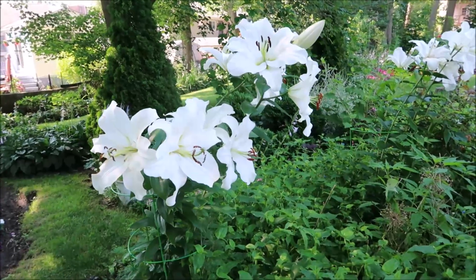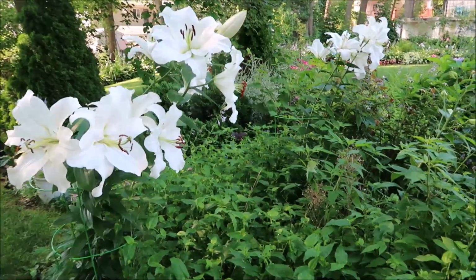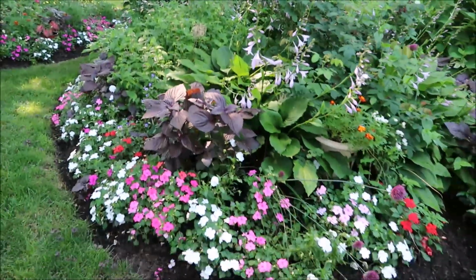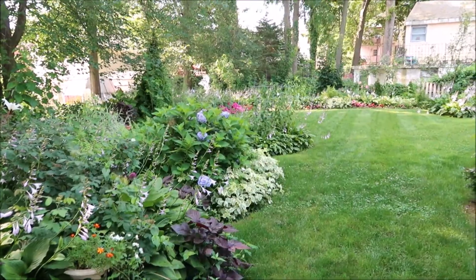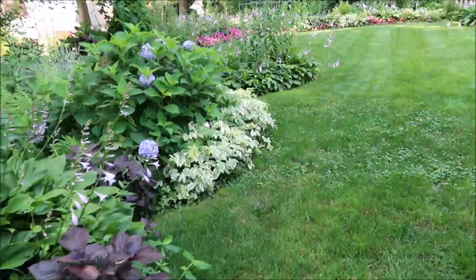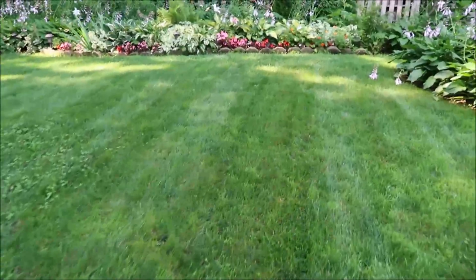Lilies are still holding out. I think I have one more bloom left to open, but other than that, they are just looking so spectacular here in the garden. And the other batch over there is looking really good too. I also have some new ones, lilies, and of the Oriental kind that are opening up here as well.